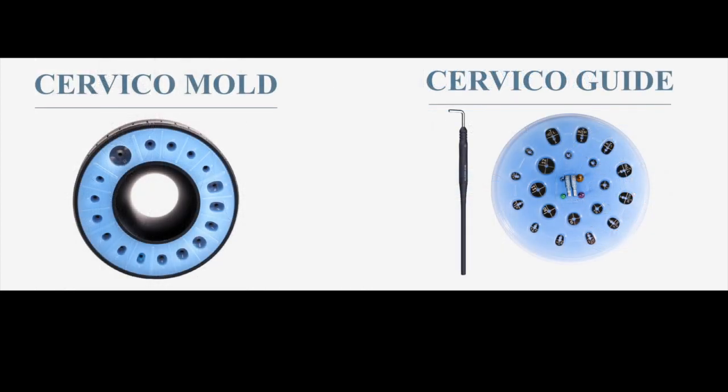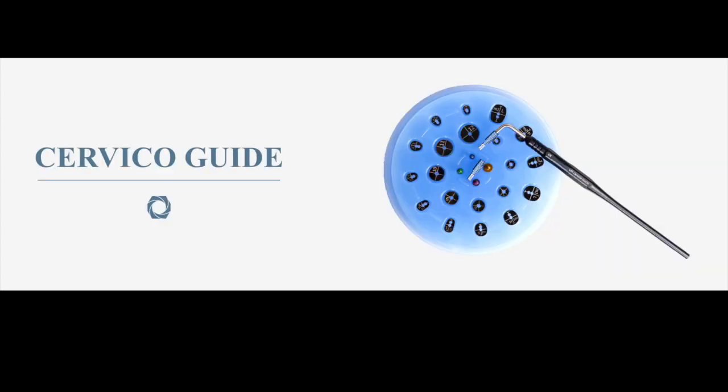So it comprises two components. It's the Cervico mold and the Cervico guide. The Cervico mold is where we manufacture, fabricate all the custom healing abutments and impression posts. The Cervico guide is a diagnostic tool which is used for identifying the edentulous space, but it's much more than that, and I will go into it in detail. Cervico guide.